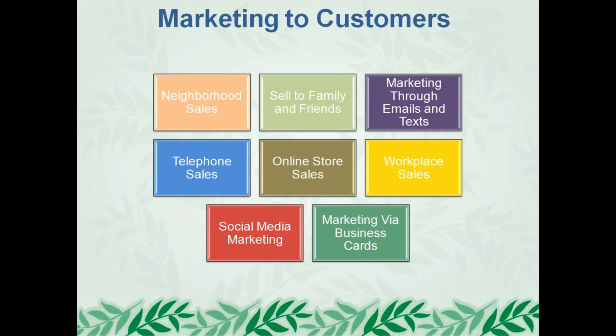The online store is definitely a great option for girls. We talked before about how that's a place for a lot of growth in most of your service units, and we've got a few slides about that you can show to your troop.